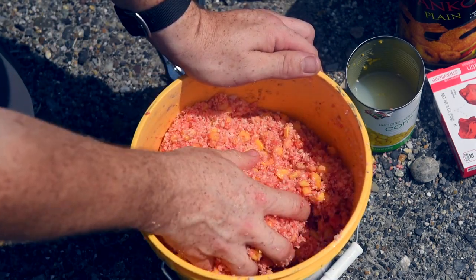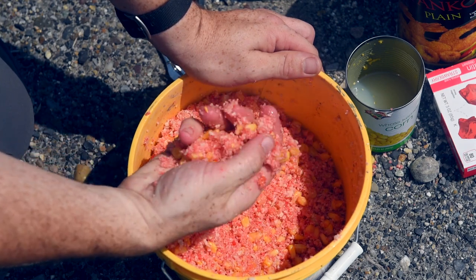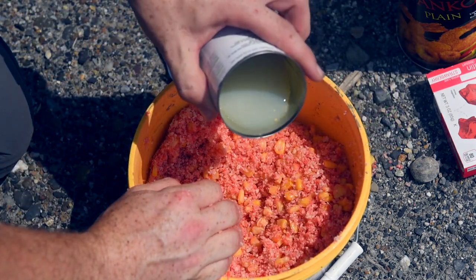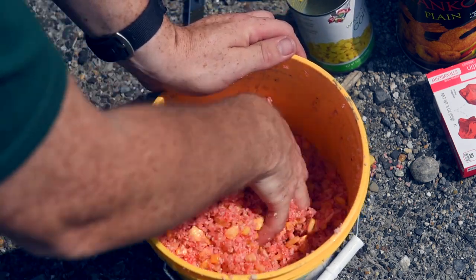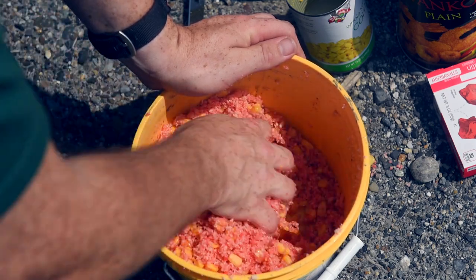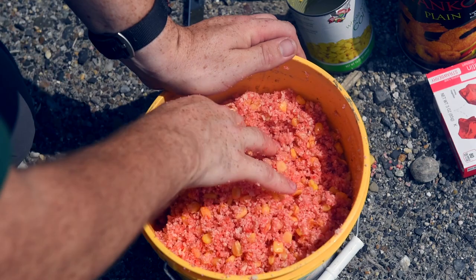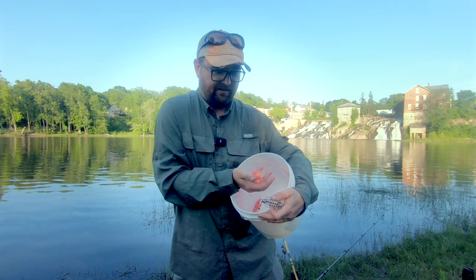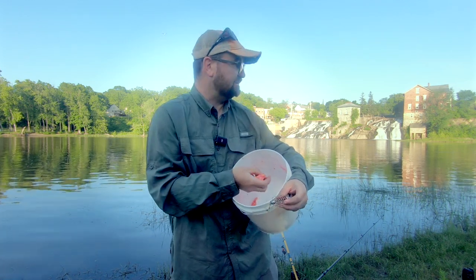We're going to pick it up, squeeze it in our hand, and see if it crumbles real easy. So I'm just gonna add a tiny amount of corn liquid. There, that's probably good. I don't need much. I can feel a significant change in texture. So now when I squeeze that together, it's almost like a doughy consistency. You want it to be able to form a ball, essentially.